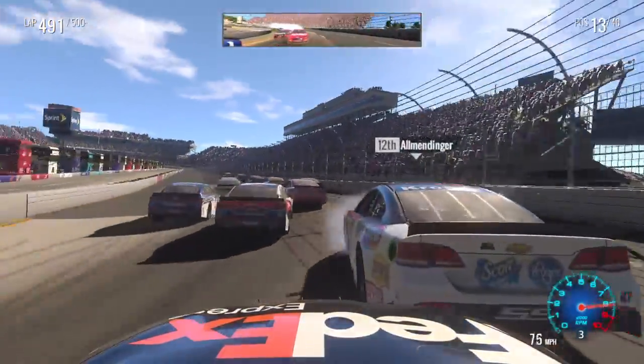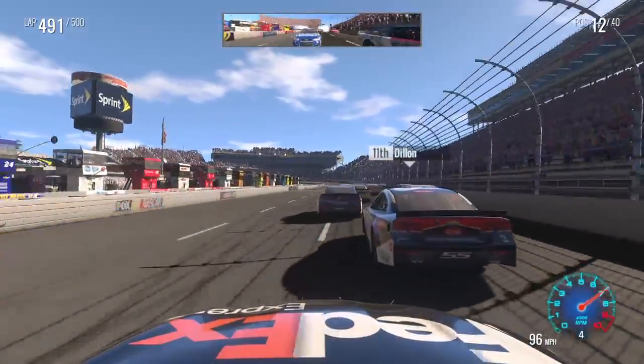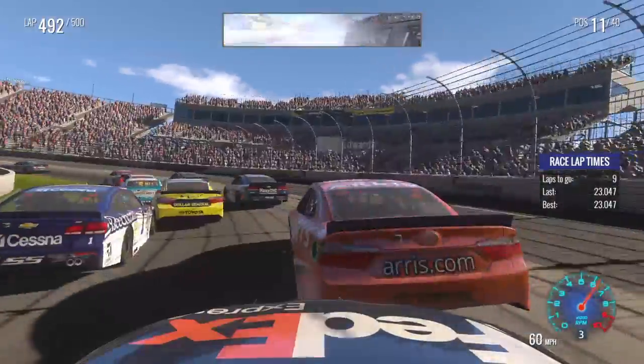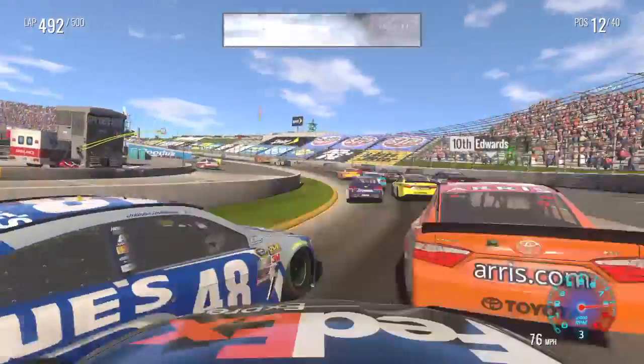Stay high. Still there. Car low. All clear. You're all clear. Car low. Clear high.